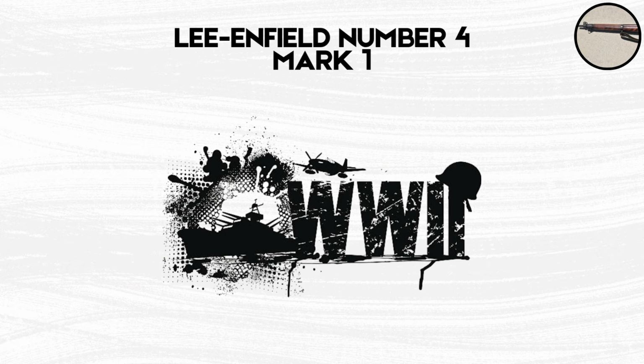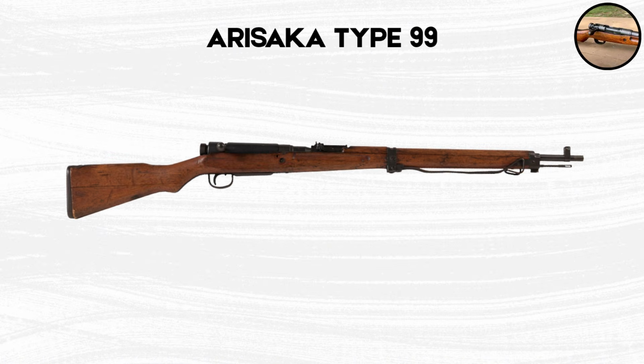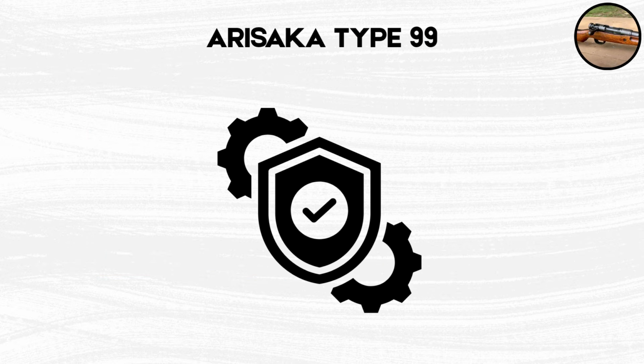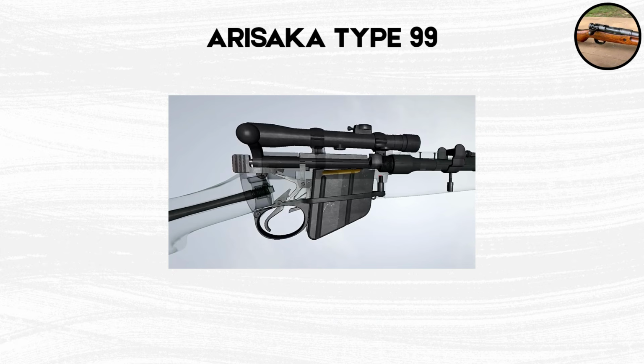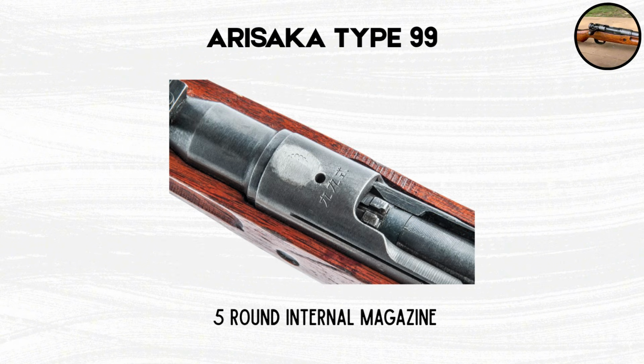Arisaka Type 99. Arisaka Type 99 are bolt-action rifles that equipped Japanese forces throughout the Pacific War with robust construction and adequate firepower. They are the weapon of choice for Japanese infantry fighting from Pearl Harbor to the final battles in the Pacific Islands. The Type 99 uses a strong bolt-action system based on the Mauser design with a 5-round internal magazine.